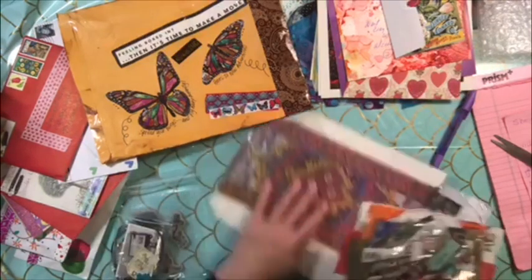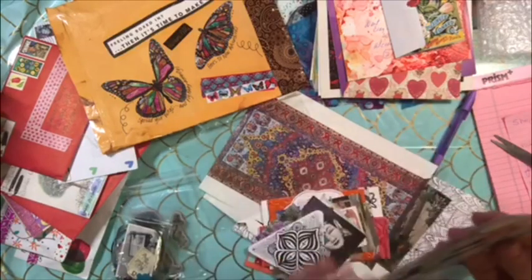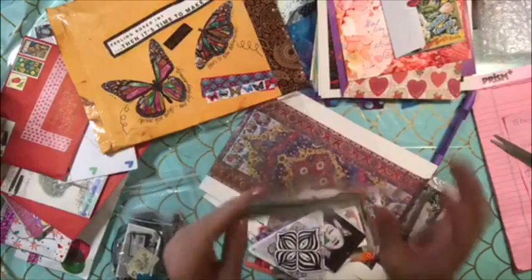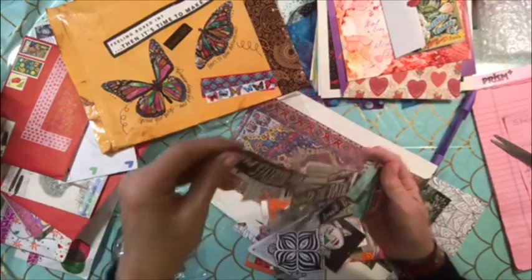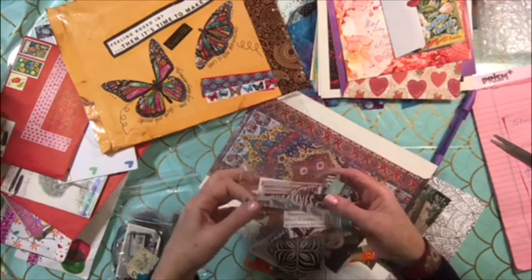Ooh, look at that. Look at these. I don't know what to look at first. There's so many cool stuff here. Lucky Lady Buddha. Let's take a look at a couple of them. Don't want to pull them all out. Let's take a look. Walk the path. We ourselves must. Yes. Believe you can and you will.